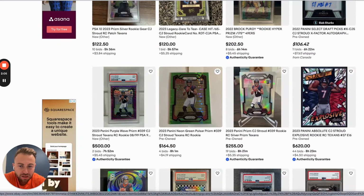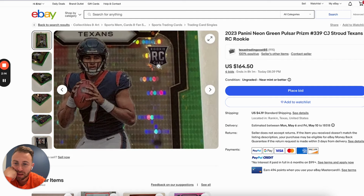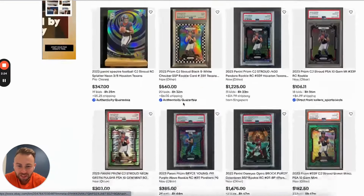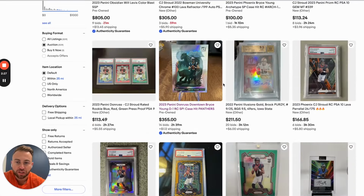This card doesn't look bad. This one looks even better. Wait a second. It's a little off-center. The top's a little bit bigger than the bottom, and the left is a little bit. Actually, it's not bad. It's actually not bad. The right's a little bit bigger than the left. It's close, but I'll stay away from that one. Let's keep scrolling.